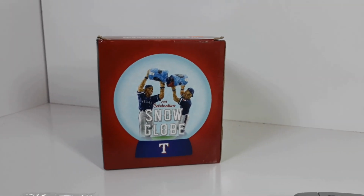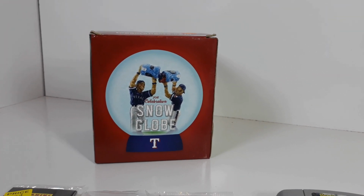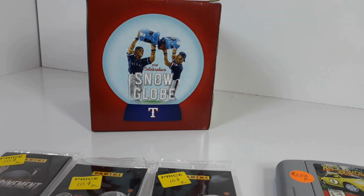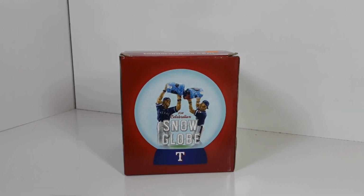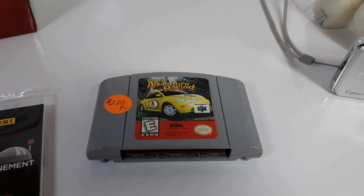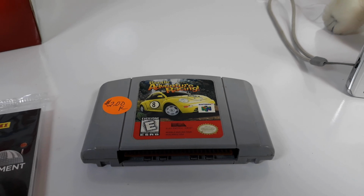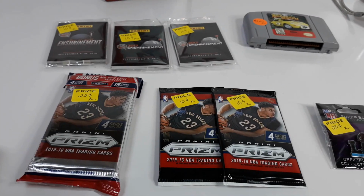This Texas Rangers snow globe, which, Texas Rangers are a big thing here, because we're in Texas. But anyway, 2018 snow globe. I didn't even see that. She wanted $2 for that, so I was like, yeah, we'll do that. And this game here, I actually like this game. We used to have it, and I was like, I can't pass that up, so that's not a bad deal. Got $2 for that.